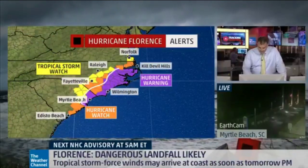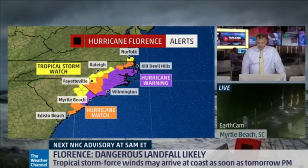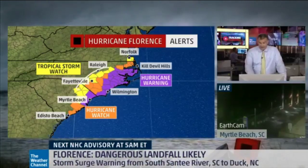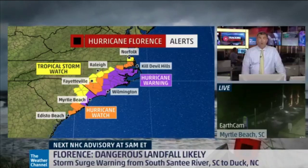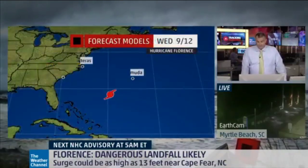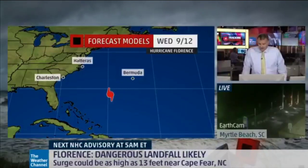Hurricane warnings are up. They do get into parts of South Carolina. Hurricane watches further south, just north of Edisto Beach. And even inland, we do have some tropical storm watches almost into Raleigh. Tropical storm watch means tropical storm conditions possible within the next 48 hours.